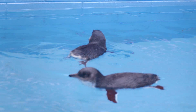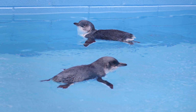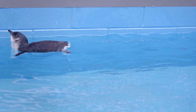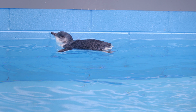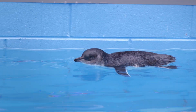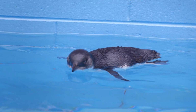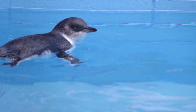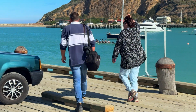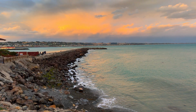Well, we're wishing these little guys much success in their future endeavors. And hopefully their stint in rehab has enabled them to get strong enough to survive out there in the wild. Yeah, absolutely. We had such a great time getting to see how the facility helps rehabilitate the penguins so that they can thrive in the wild. Let's head back to Dr. Agnew to wrap up today's adventure.